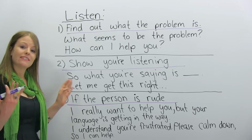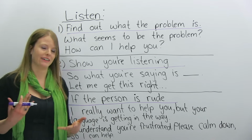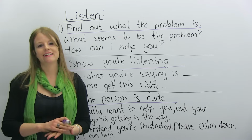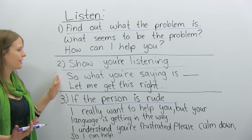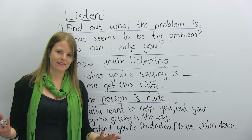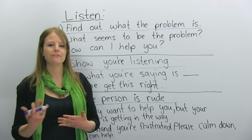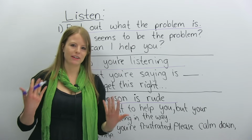You can repeat back to the customer what they're saying to show that you understand and to make sure that you did understand. So what you're saying is, there's no hot water in this hotel. So what you're saying is the Wi-Fi is not working and you're not happy with that, okay? These are some examples. So what you're saying is, you can also say, let me get this right. What you're saying is that there's a problem at your table. What you're saying is that you've been waiting for your food for a very long time. So it's important to show that you are listening and you acknowledge what they have said.